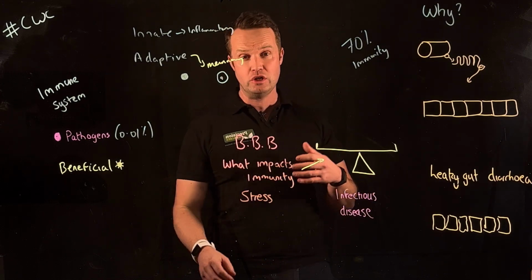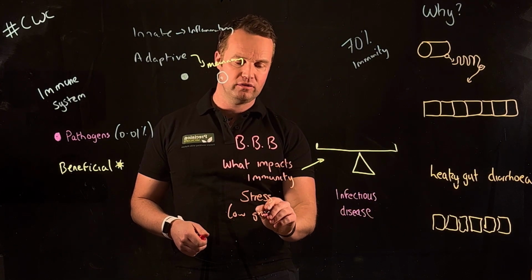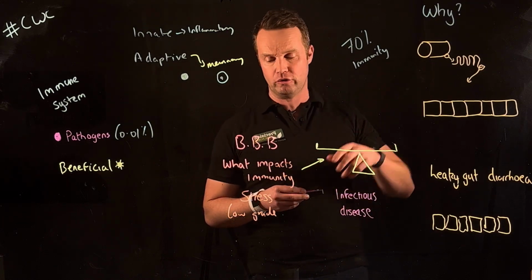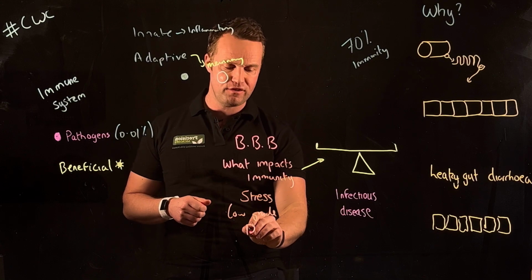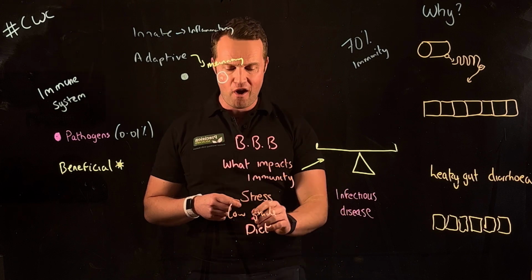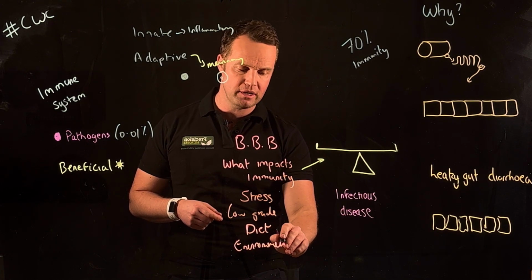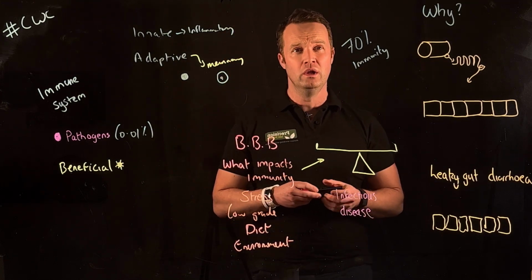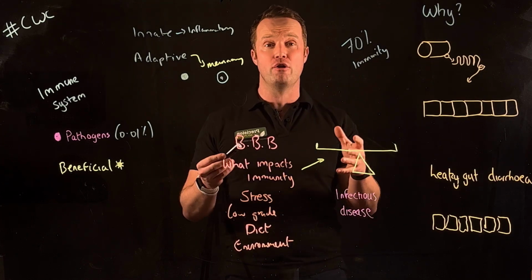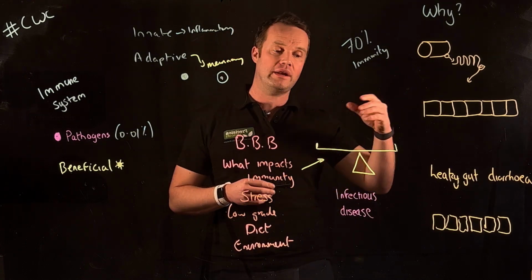But what we see in humans and animals now is a lot of low-grade inflammation related to stress. So stress over a period of time has an impact on our immune system and can have an impact on the gut immune system as well. Diet has a massive impact on immunity, and there's a whole range of factors there across different animal species. The environment that animals are in. So animals have needs, and if weather changes, the environment can have a big impact. Genetics can play a role, so there's lots of factors that can affect our immune system. But these have to be right. They're the key things I will think about as a vet when I look at animal health.